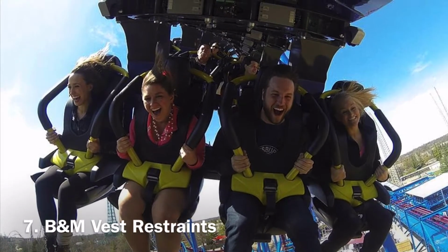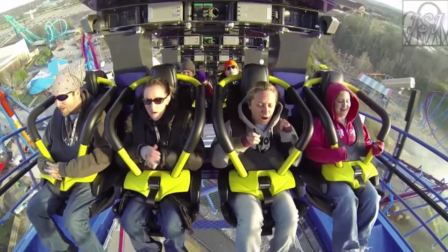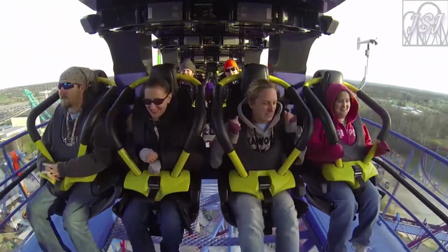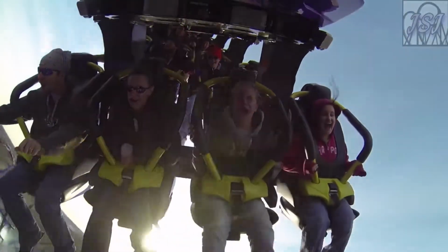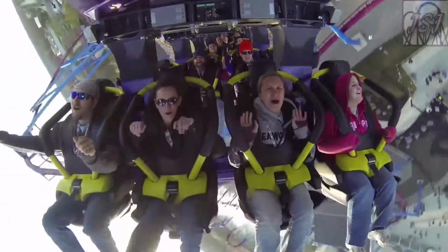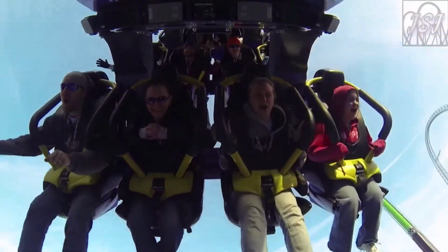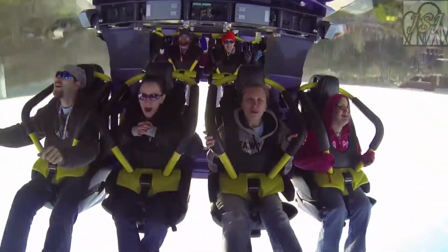So transitioning into number 7, you're going to know what this is. We got the B&M vest restraints. And these are at my home park with Banshee, and everybody hates on Banshee. And yes, when you're sitting on that final brake run for a while, it can be pretty uncomfortable. But they tighten down so much just because of how intense the ride is. Once you get over that, they're not that bad. You don't have head banging like you do on Raptor.